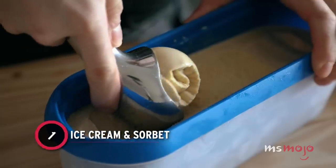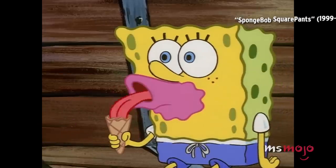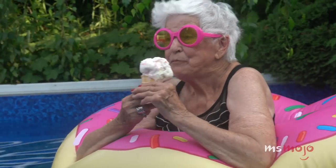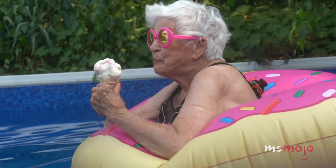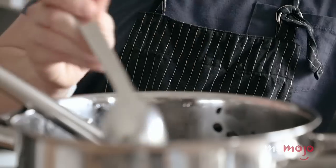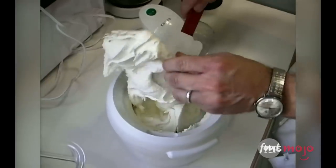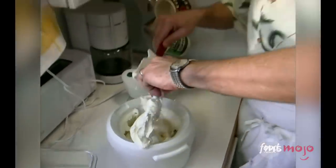Number 1. Ice cream and sorbet. Ice cream and sorbet can feel like magic, especially on a hot day. And while we hate to spoil your sense of wonder, making them is a lot easier than you might have been led to believe. For ice cream, you just need to mix a custard and freeze it.